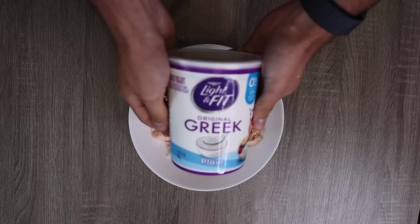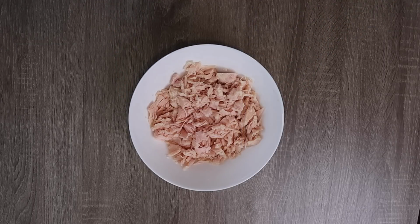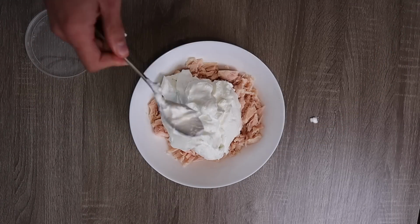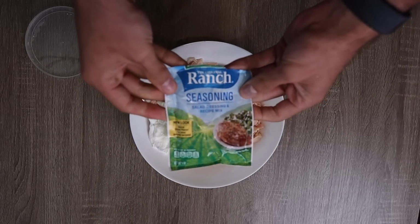Next up, plain Greek yogurt. Pretty simple. This is what's going to give you the consistency and creaminess of your dip. I use about a half a container here. And next up, that ranch seasoning that we got earlier.